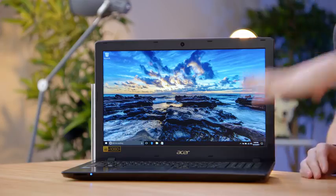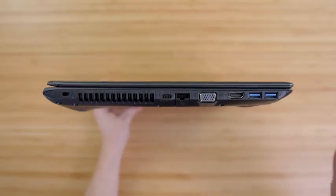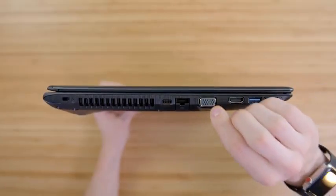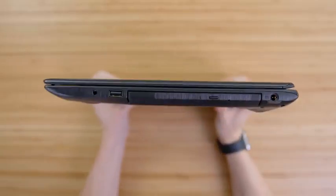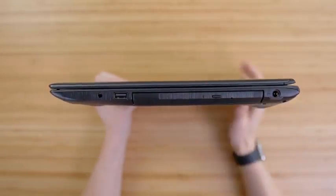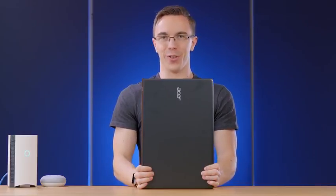Nice touches like having a backlit keyboard as well as a full number pad is nice, and the port selection is interesting. On the left side, we have a good selection, including a pair of USB 3.0 ports, an HDMI, VGA, Ethernet, as well as USB Type-C. But on the other side, we get the headphone jack, another USB 2.0, as well as the DVD drive. Because, you know, laptops with USB Type-C ports and DVD drives are all over the place.